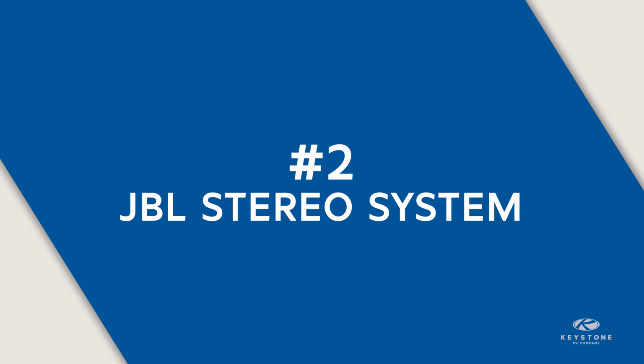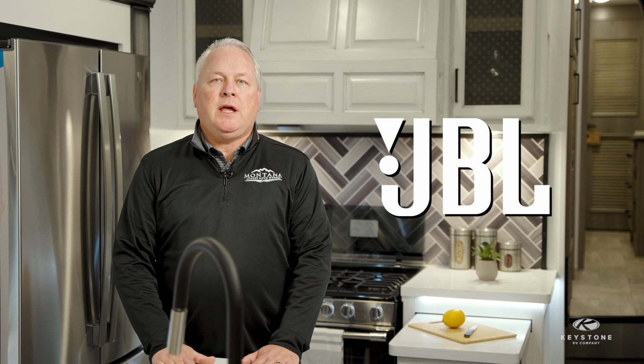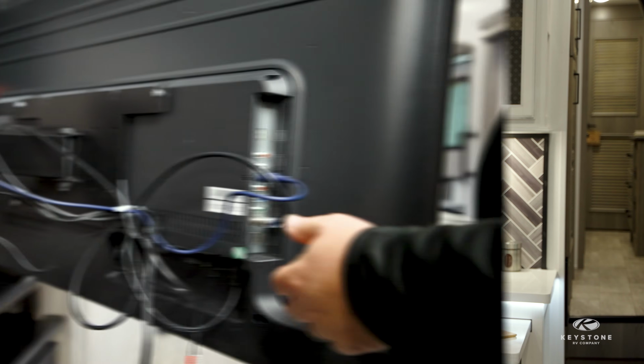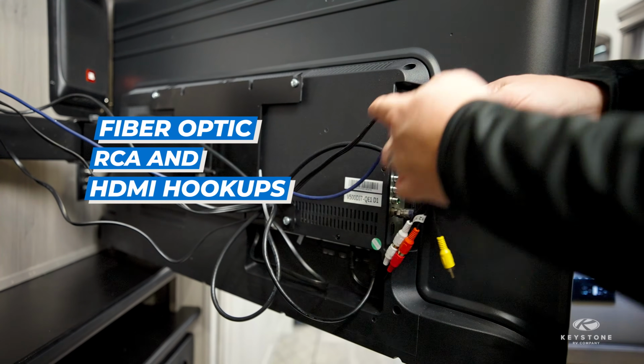Number 2, JBL stereo system. Our JBL stereo system in this unit outperforms anything in the industry. One thing that consumers have told us is they're frustrated with TV systems and stereos that don't work together. You'll find on every one of our units, we install 3 main communication cords from the TV to the stereo system: fiber optic, RCA, and HDMI.